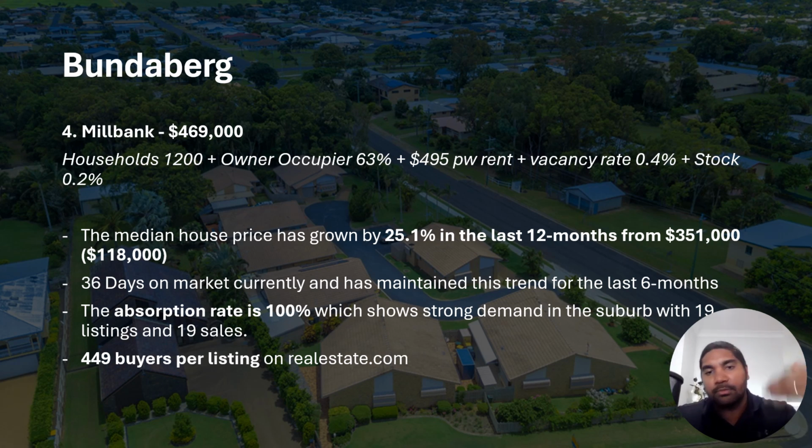And it's also close to some good schools, close to the CBD, and has some pretty good stock there as well. And again, it doesn't flood. So for me, it was ticking a lot of boxes, and for a lot of buyers, ticking a lot of boxes, and hence why that median house price, I think, has done what it has in the last 12 months.